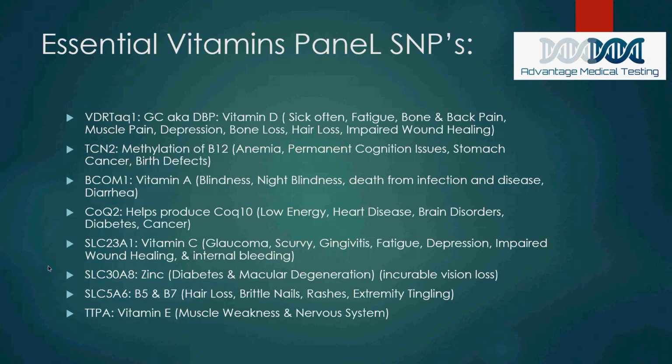The SLC23A1, that deals with vitamin C, and without enough vitamin C in your body, you can get glaucoma, something that's rare, but it still happens, scurvy, more common gingivitis, fatigue, depression, impaired wound healing, and internal bleeding. The SLC30A8, that's going to be dealing with the mineral zinc, and we can't produce zinc. We do have to ingest it. So without zinc in your body, you can deal with diabetes and macular degeneration. And if you don't know what macular degeneration is, it's an incurable form of blindness, vision loss. It's incurable. Once it starts, it's over. Nothing you can do about it.